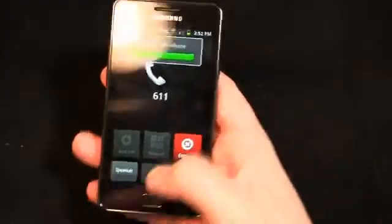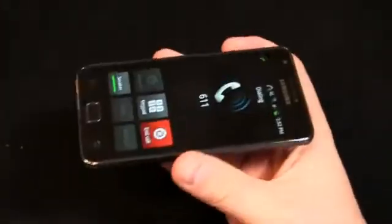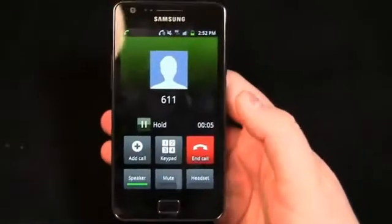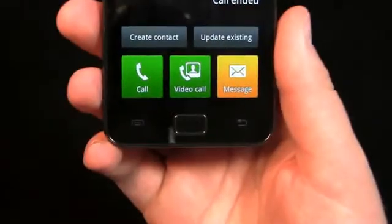So let's dial 611 just to pop it up so you can see, bam. And we'll turn on the speaker so you get an idea of what it's like. I've been relatively pleased with it. Thank you for calling AT&T about your wireless service. So it's pretty loud, and you see the buttons that you get there as well, and that's what it looks like at the end, where you can create contact, update existing, and more.